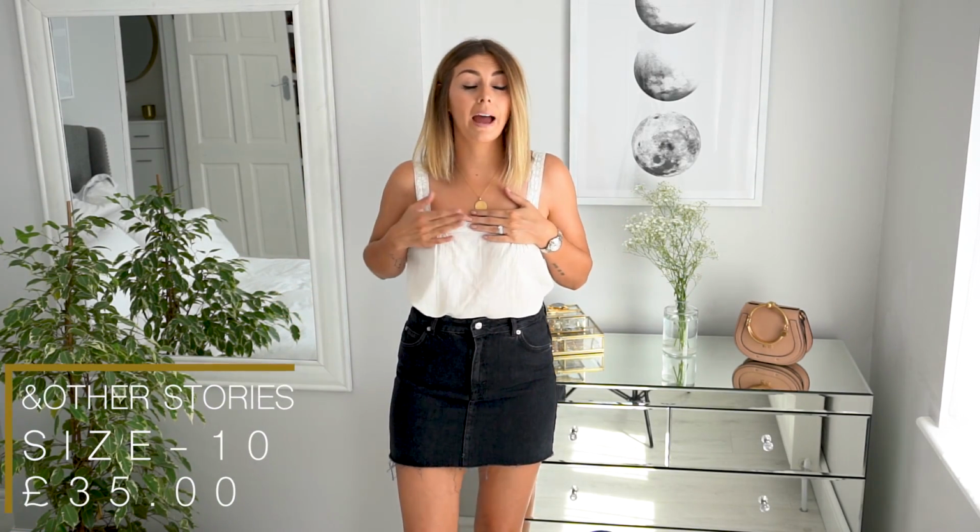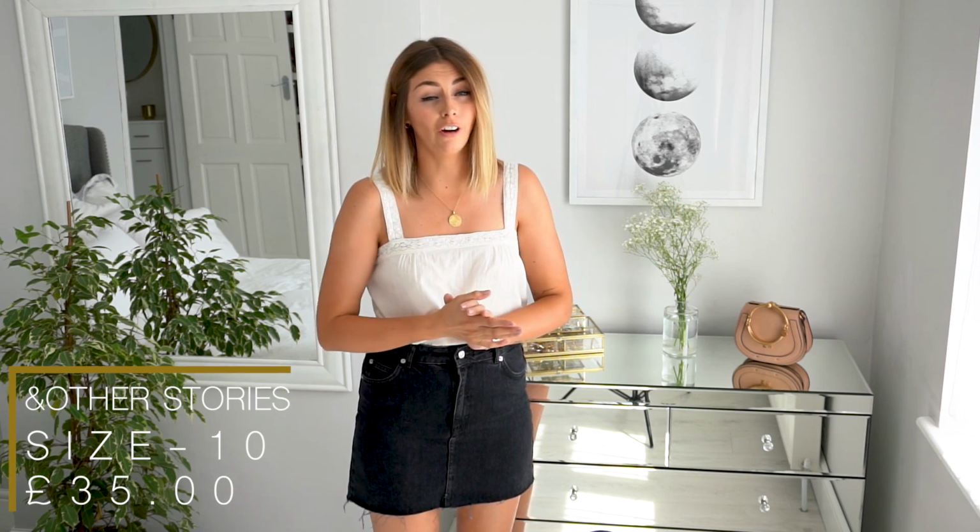And next up is another top. This one is from And Other Stories and it was £35, which I know is actually a little bit expensive for something so basic, I guess, and for something so barely there.